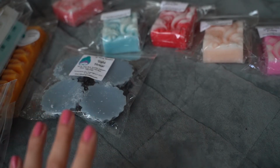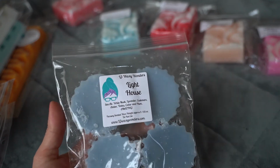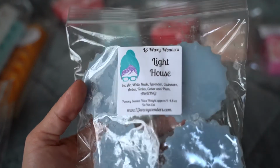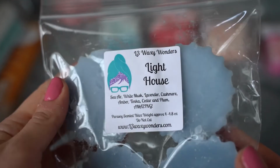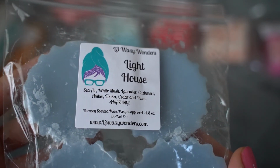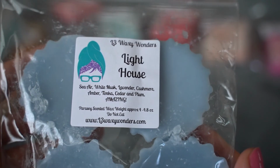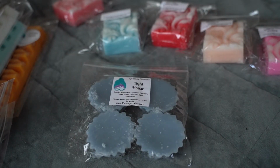Okay, so let me move on to this. I only have one of these, which is in a scent that was or probably still is fairly popular, and I picked it up just because of the popularity mostly. So this is in Lighthouse. Let me see if I can get this glare. I'm really sorry, you guys. There's a weird glare. Okay, so this is in Sea Air, White Musk, Lavender, Cashmere, Amber, Tonka, Cedar, and Plum. And it says amazing. So I picked this up because of the hype.